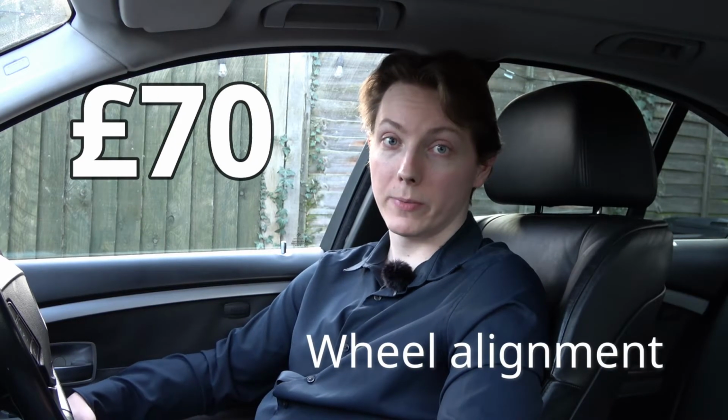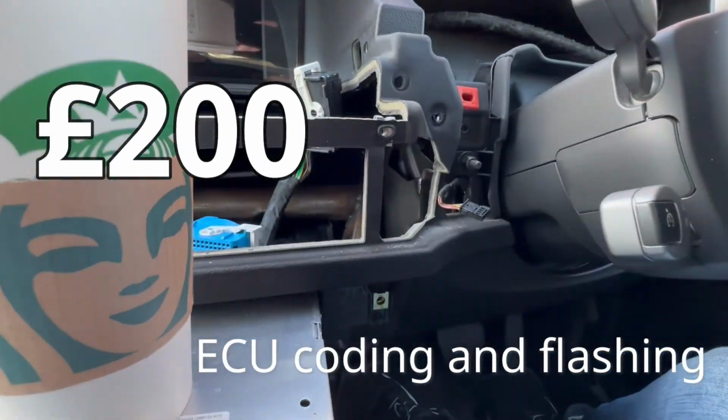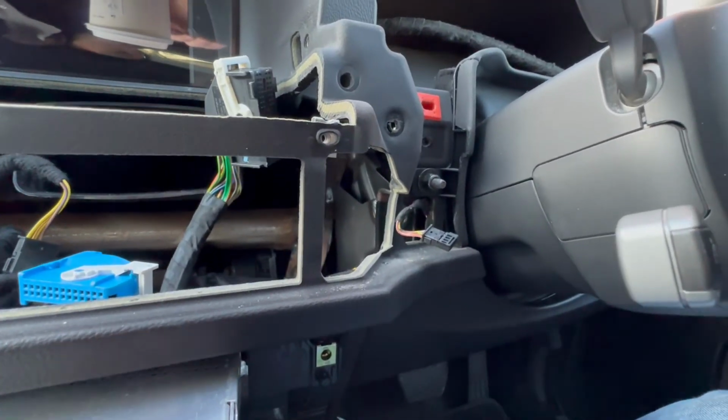Then I luckily managed to do a wheel alignment in a local workshop, and the 7 Series drives much better. So the next morning I went to Tom and he did the job. He coded everything together, and I also helped him swap the CAS module for the original one, because he never did that on the E65. A big part of the job was with the instrument cluster.